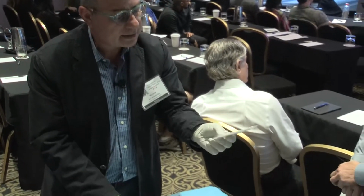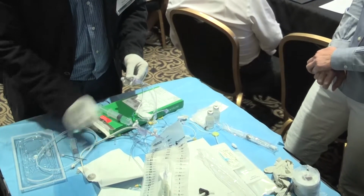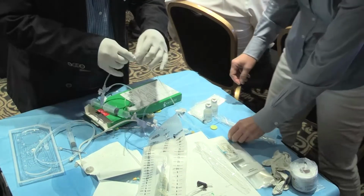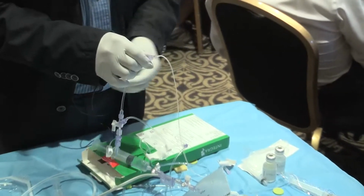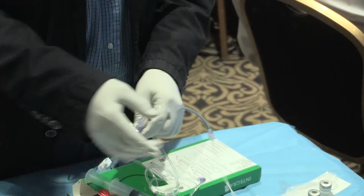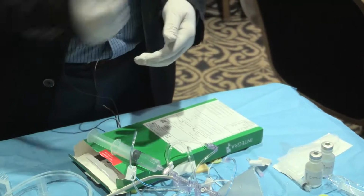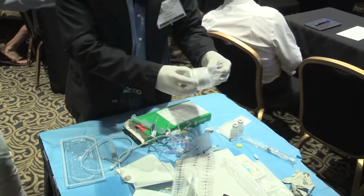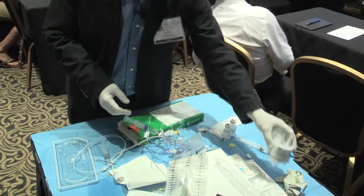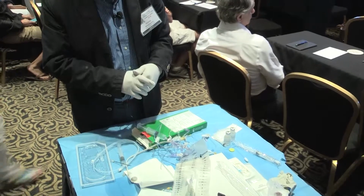The other thing we do is we get a 2-0 silk stitch there, and this connector we find at the end of the catheter, we tie it around it and make it so it doesn't get disconnected easily. And we use this sticky spray, and we use this kind of Medipore to tape it so it doesn't come off, and we use big Tegaderms. And that's it.